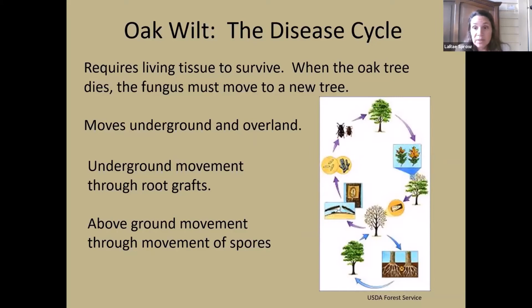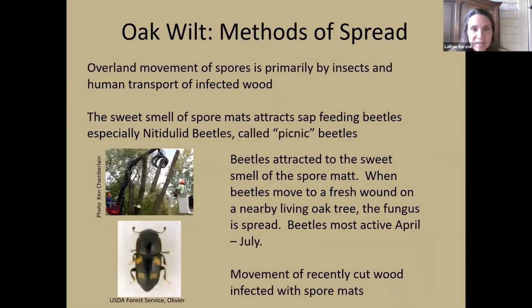Now the cycle underground is simply that the tree dies. If it is grafted with another tree, because the fungus doesn't live very long unless it has live tissue, the fungus quickly moves on to find that live tissue, and then it will affect another grafted tree. Then that tree dies and it moves on again underground. So those are the different methods of spread: the above ground spread and the below ground spread. In order to effectively manage oak wilt, you have to make sure that you are managing both types of spread.